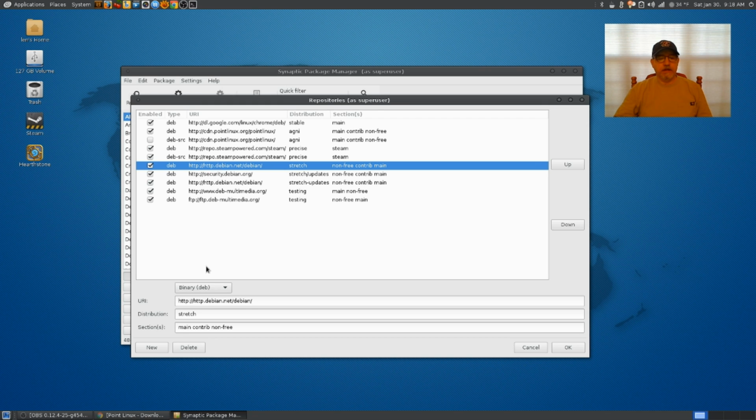When you click on it, it opens up the information at the bottom. Don't touch the first line and don't touch the third line. You want to just touch the distribution. And I'm going to change it to testing. That way, when stretch becomes stable, I will continue to pull in the testing repos.